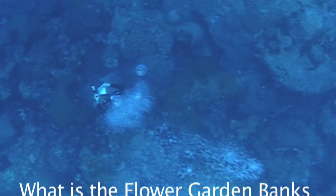The Flower Garden Banks. Flower Gardens? Had never heard of them.